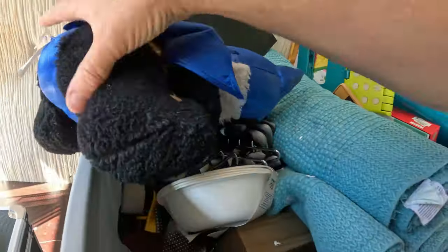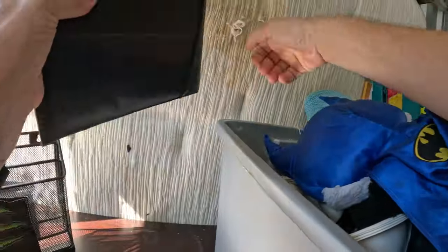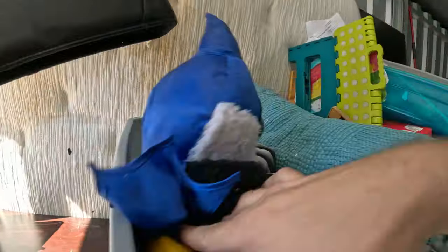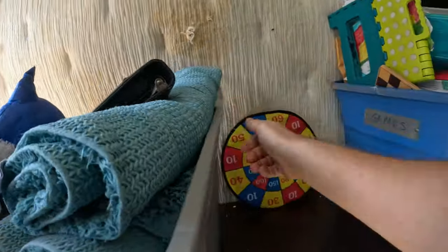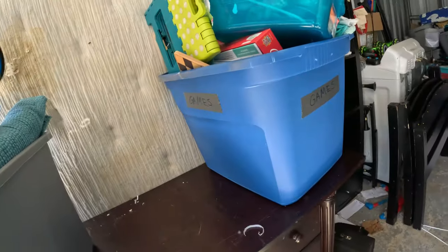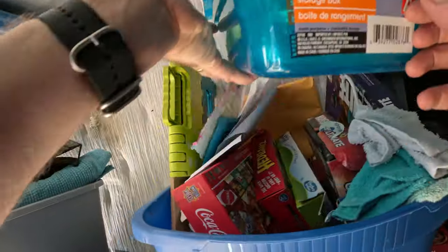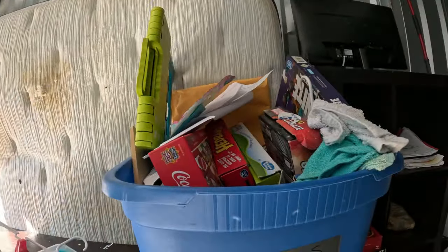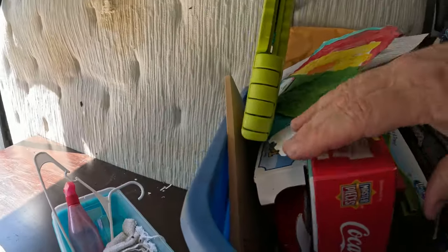Those are kind of stuck down in there to see what the wall art is, but several of these rugs. There's like three of those rugs right there. Little game. All right, moving along over here. These containers, not packed, they're just kind of stuff just thrown in and then spilling over the top. This has lots of games.